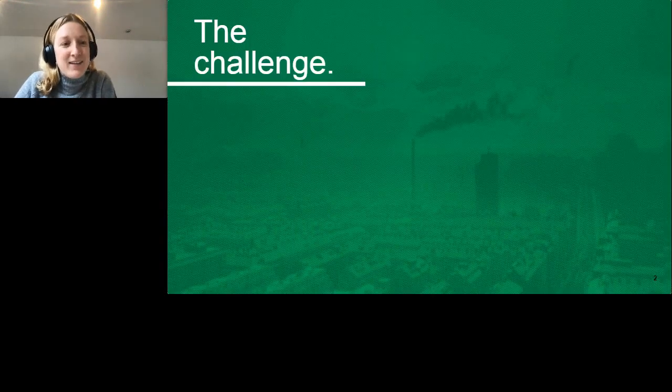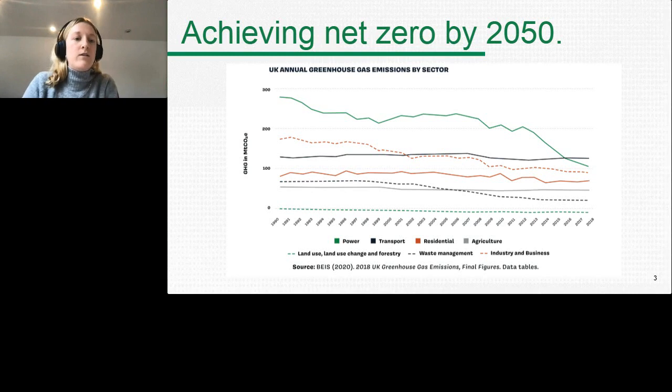And first, I'm just going to set out a bit of the challenge ahead, which hopefully will set the context for today's discussion. This chart here just shows the challenge that our government have set us, which is achieving net zero by 2050. This is a story at the moment of different sectors. Some progress is being made, and more progress is being made in some sectors than others. You'll see that line at the top is the power sector, a lot of progress over the last few years. The solid orange line in the middle is the residential sector, which of course is part of the challenge that we're here to talk about today.